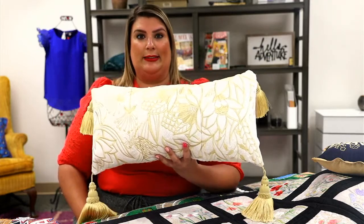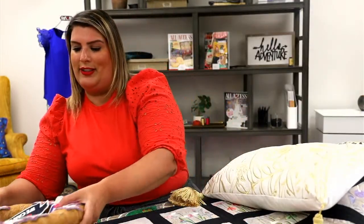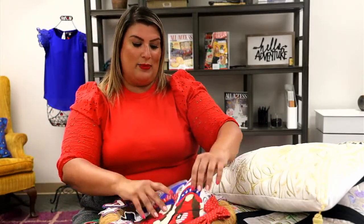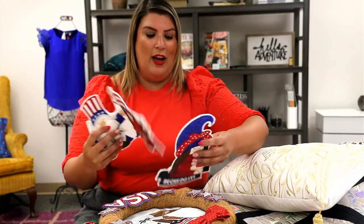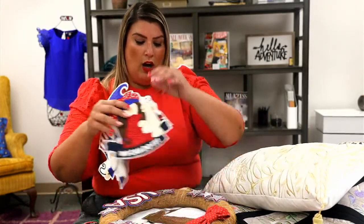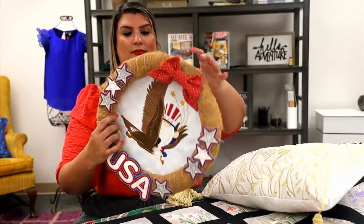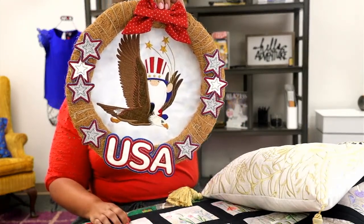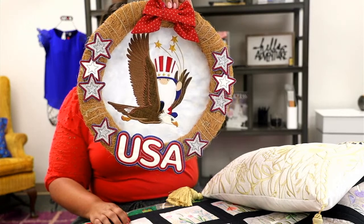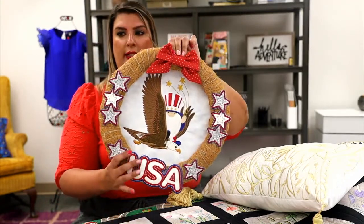Oh my goodness. All right. Now, look at these. My last one because I'm going to start coughing. All right, here we go. All things gnomes. Patriotic gnomes. I mean, where would life be without a gnome riding a bald eagle?